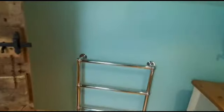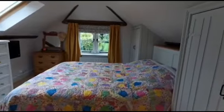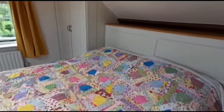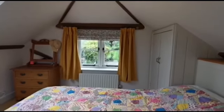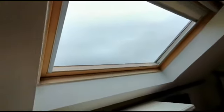And then finally, just remember there is a slight step, so we're going to go down to the carpet and then across now in towards this beautiful, beautiful master bedroom. So in this bedroom we have got fitted wardrobes, space for a nice big bed, and an elevated view of the garden. It's very, very pretty, slightly lower level window, and then we've also got the big Velux as well.